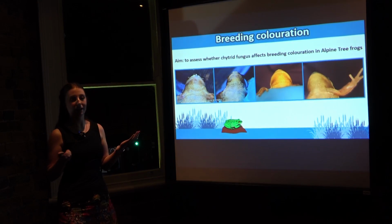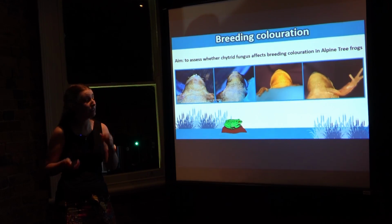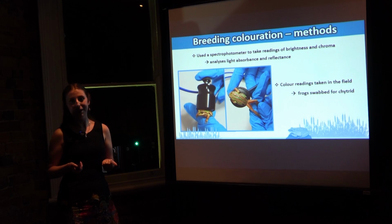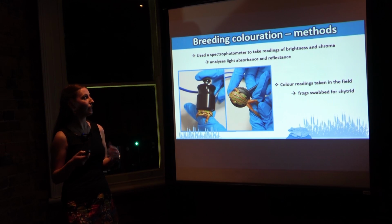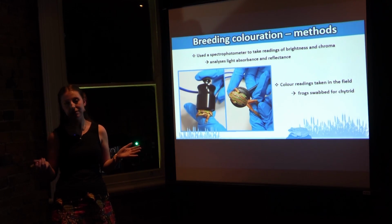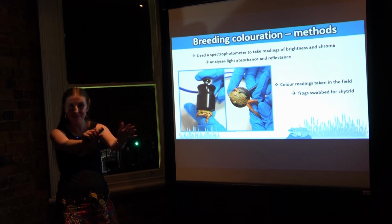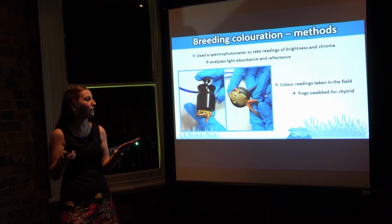So how do we actually measure these really tiny throat areas on these really tiny frogs? I'll tell you, it's very difficult. But we used a magical machine called a spectrophotometer, which takes readings of brightness and chroma of the frog. It analyses the light absorbance and reflectance of a surface. Pretty much it's like a magic wand that shoots out light, you touch that to the frog's surface, and it gives you a lovely spectrogram of the colour that frog is.